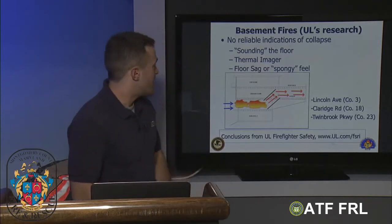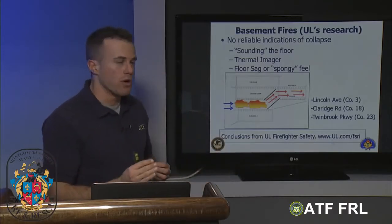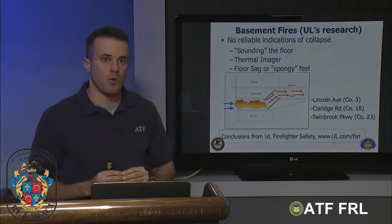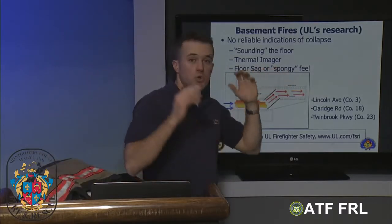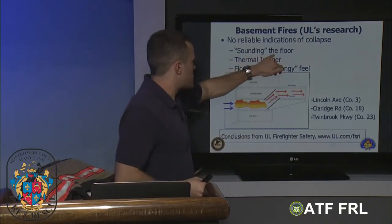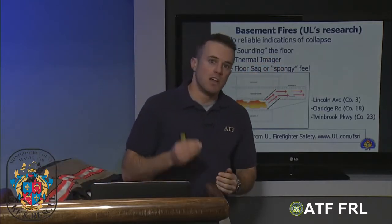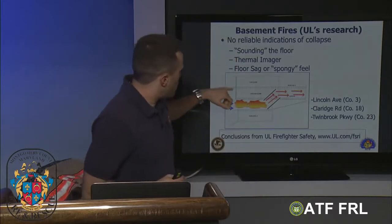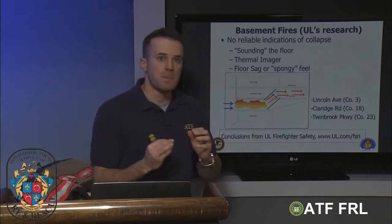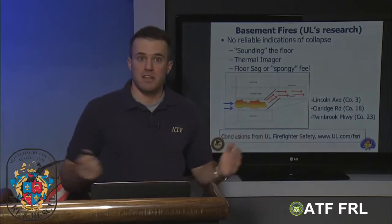Now, conversely, if you sound the floor and your tool goes right through it, you don't want to operate on that floor. If you're using a thermal imager and the floor looks hot, you certainly do not want to operate on that floor. If the floor is sagging or spongy, you don't want to operate on that floor. All of those are true, but just because the floor sounds solid or it looks cool or it feels solid does not mean that floor won't collapse. So following that SOP, where you're flowing your hand line above a working basement fire, there's no reliable indicators of collapse. You could fall through to that fire without being able to predict it at all.